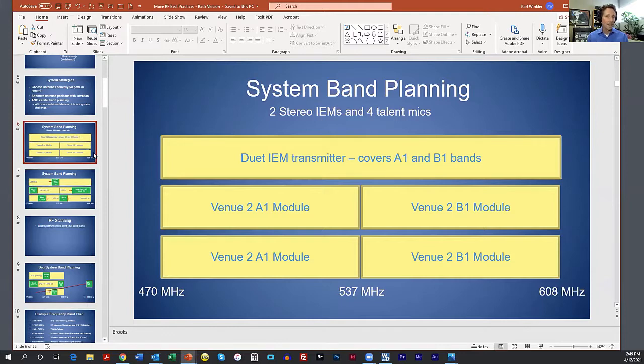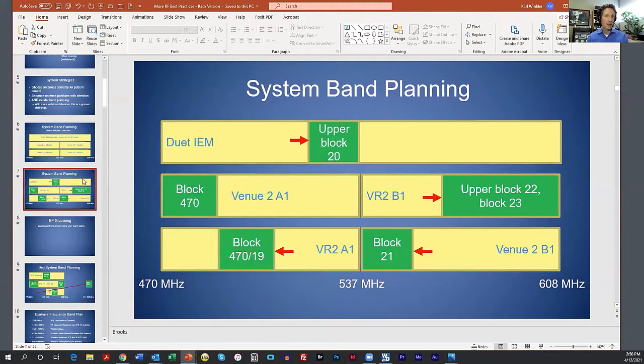And one of the keys to band planning is that you want to try to keep your in-ears and IFBs and comm systems separate from your talent mics. And the more important the talent mic, like your on-screen diva singer at the big event, you want to keep as much free and clear spectrum for that person. So one of the ways that you can do that is restricting the ranges that you might be tuning each of these devices into.